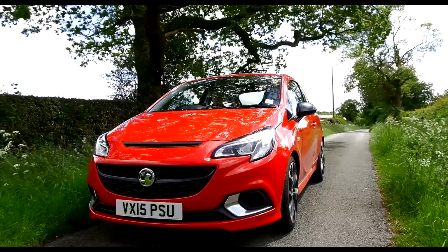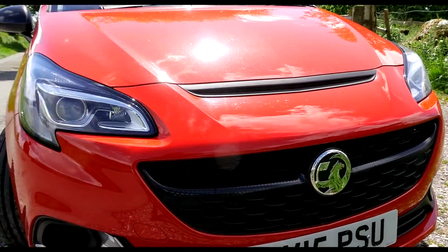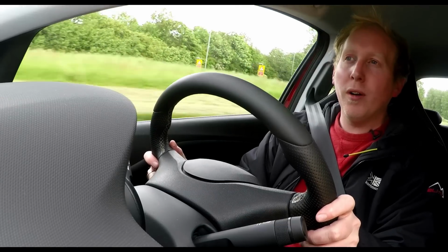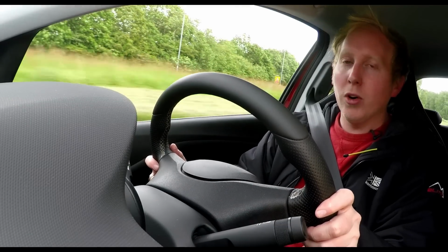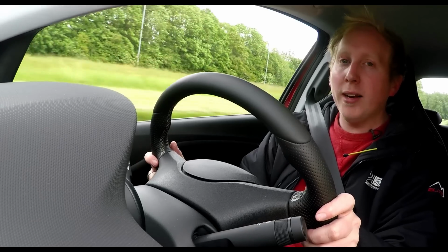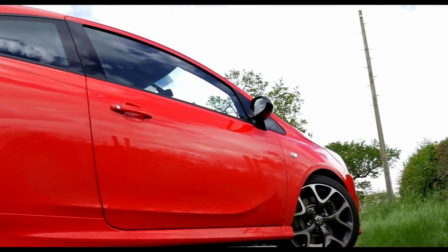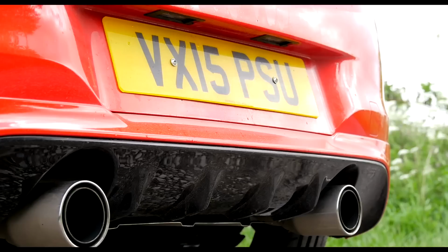With 202 bhp, it's just ahead of the Fiesta ST, Peugeot 208 GTI and Renault Sport Clio in the Super Mini Power Wars, and costing a grand less than the outgoing Corsa VXR, it also undercuts most of its main rivals.